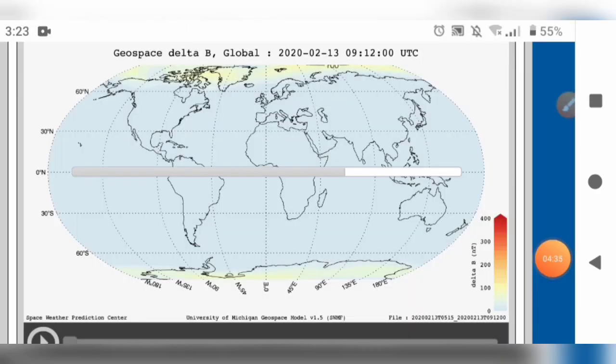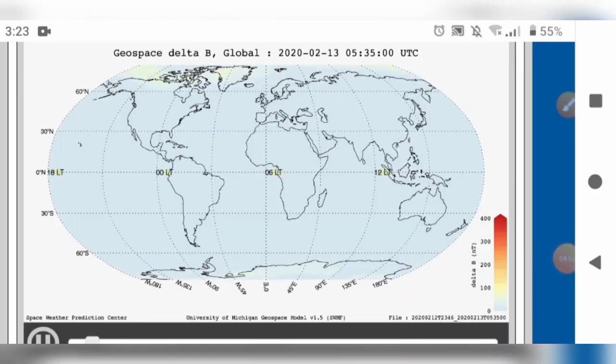And next we'll look at geospace ground magnetic perturbations. Geospace delta B, changes in the Earth's B field. The B field is the magnetic field that goes through the magnet, folks, and in this case the magnet is planet Earth. And there's 4 hours of data regarding that.